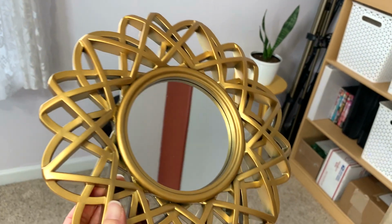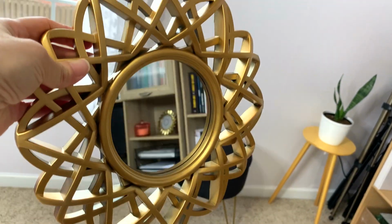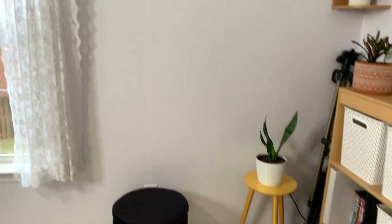And also I found something similar at the dollar store, so I'm not sure if they're worth the price that I paid on Amazon. But I do love the design, very pretty, and I want something to go on that back wall. I'm also considering some different framed prints or canvas prints, stuff like that.